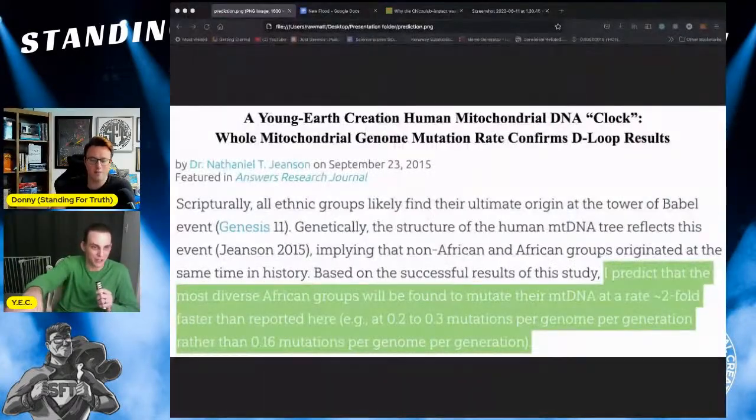That's Dr. Jensen. Right here, yeah, I found it. And that is what he said, in 2015, he predicted that. So to the evolutionist critics, Dr. Nathaniel Jensen: I predict that the most diverse African groups will be found to mutate their mitochondrial DNA at a rate 2-fold faster than reported here. Example, at 0.2 to 0.3 mutations per genome per generation, rather than 0.16 mutations per genome per generation.